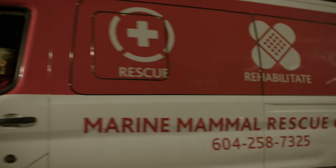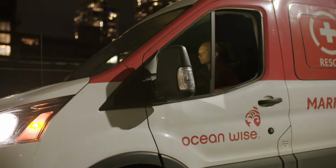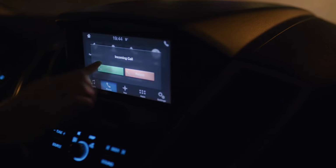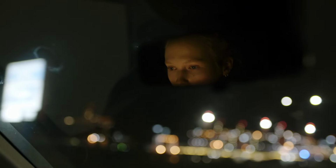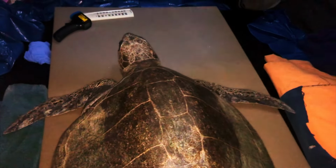North of Vancouver, veterinary technologist Kendra Luko has a bizarre rescue situation on her hands. Hey, Linz. I am just driving home to the rescue center now. I have the turtle with me. So we got a really unusual call this evening about a sea turtle in Port Alberni, which is not something we usually expect to receive a call about.